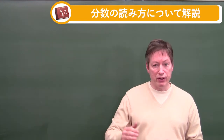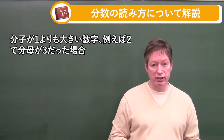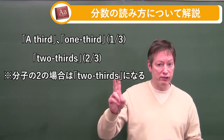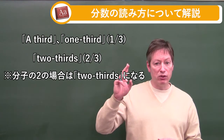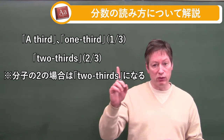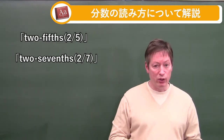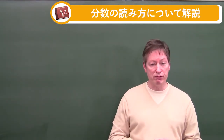Now if I put a higher number on the upper part, like a 2, and the lower number is a 3, notice the difference here. A third, 1/3, becomes 2/3, 2/3. Notice that I have the S after the D there, which is mandatory. So a third, 2/3. Now you cannot say a third in the case of the 2; it can only be spoken as 2/3. Likewise, 2/5 or 2/7.